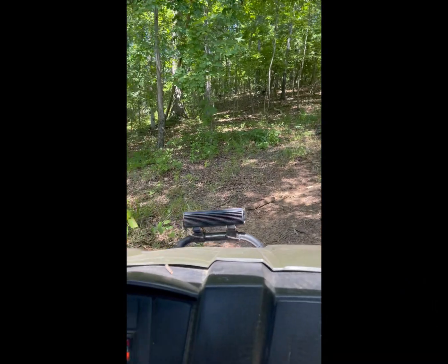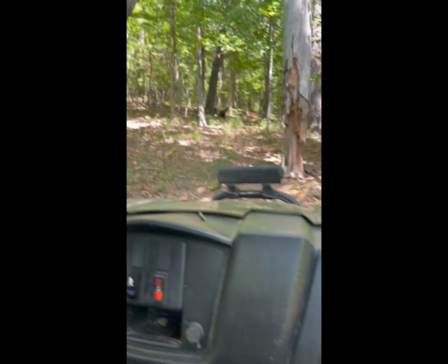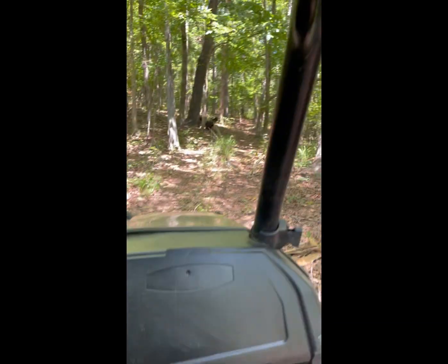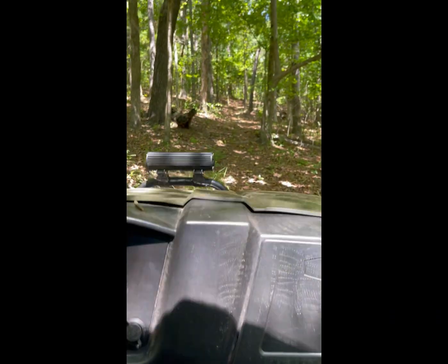We're on the hunt for a big salt lick out here in these hardwoods. I remember 10 years ago I hunted this club. I've been asleep a few times since then, but I think there's one out here.